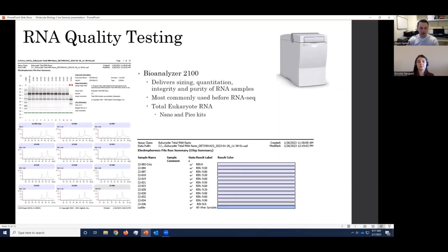And the turnaround time for this is a day or two, really quick. The turnaround time for the other 2 services, the cell line authentication and Mycoplasma, is more like 5 to 6 business days, but I can rush those as well if you need.